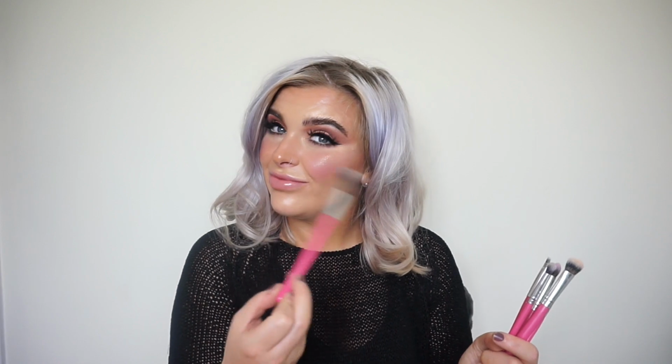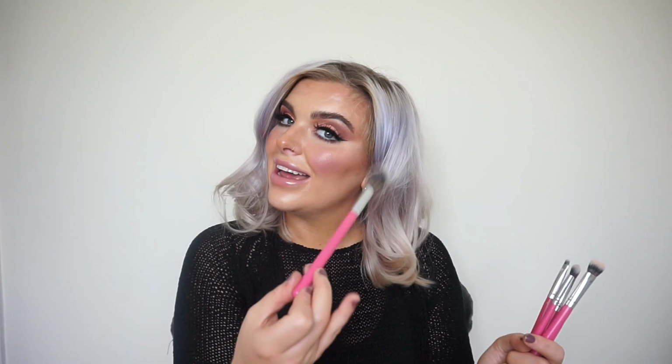They are gorgeous. So they're pretty much all duo fibre like this, but they're so easy to clean. And I love, obviously, the pink. I love the pink handles, you know. One brush that I'd like to particularly shout out is this one. So this is a PC03. This is amazing for cream blush and highlighter, or if you've got a highlighty blush, this goes on really nice. Or bronzer, anything.